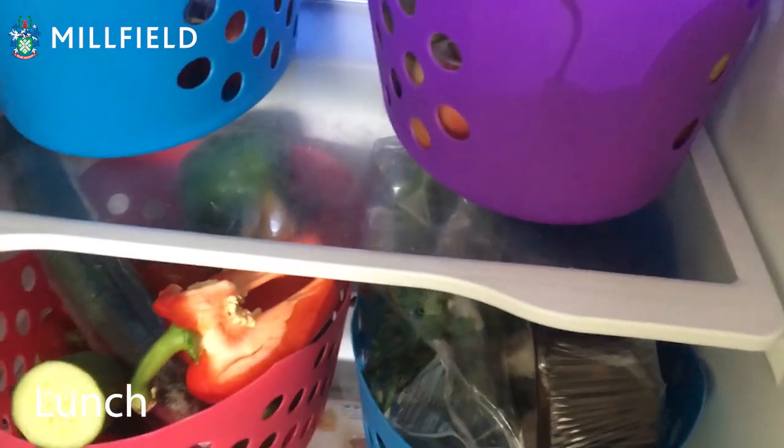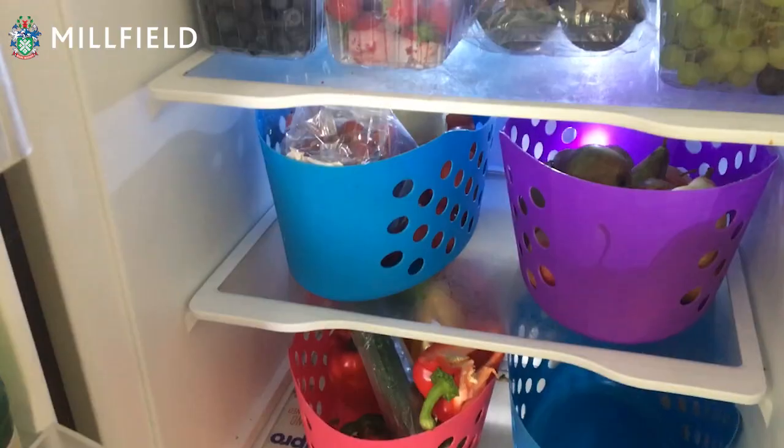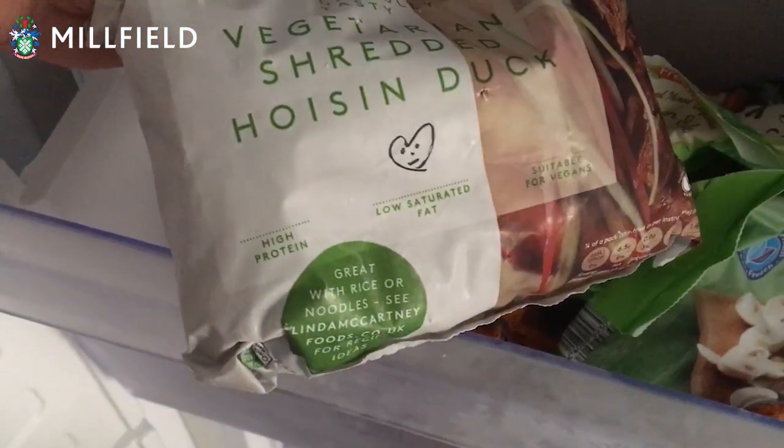So what can we have today? The kale. Oh god, I love kale. And I love mushrooms. Okay, mushrooms, pepper, and then we can go to the freezer and see what protein and more sustenance we can find. And I can have some fruit later. That would be nice. Something that I've been loving recently is this Linda McCartney vegetarian shredded duck. It is the best. Thank you, freezer.